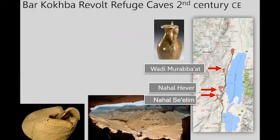Our next discovery site is what we call the Bar Kokhba refugee caves, dated to the 2nd century CE, from 132 to 135. In these caves, a lot of personal belongings were found that belonged to the refugees themselves, who hid in these caves in Wadi Murabba'at, Nahal Hever, and Nahal Tze'elim. Together with these personal belongings, they found a lot of archives that were kept there for almost 2,000 years. Some of these documents are personal documents, and some of them belong to the logistics and administration of the Bar Kokhba revolt itself. We will talk about the content later.